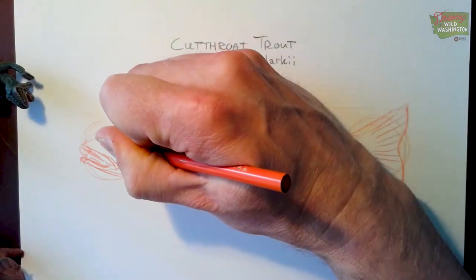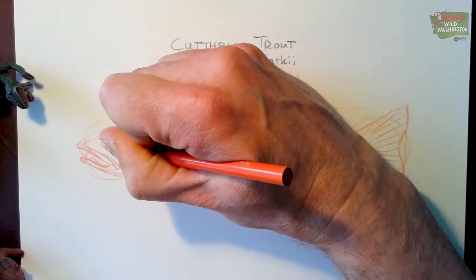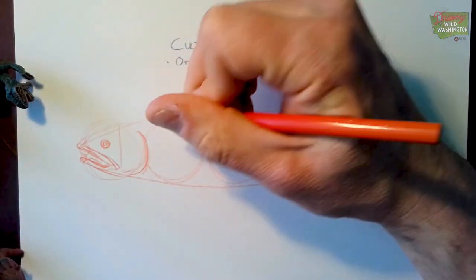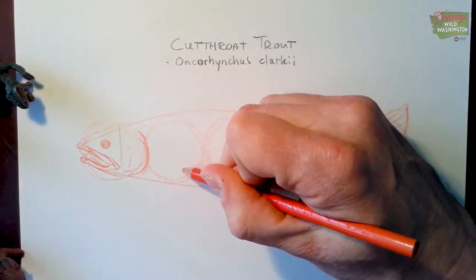And then the eye is kind of right, if you made a triangle right here, the eye would be right in the middle of that triangle. So I'm gonna do a couple circles for the eye. And there is my cutthroat trout's face. Okay, everything's kind of spaced out as it should be.